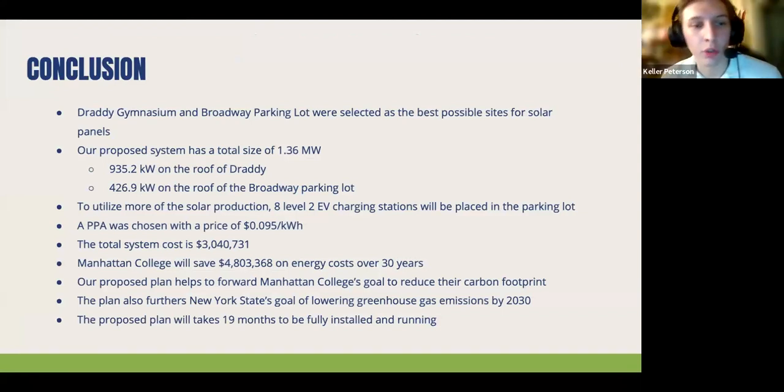So to conclude, we chose Broadway and Draddy Gymnasium to be the best possible sites for our solar panels. Our total system size is about 1.36 megawatts, with about 900 kilowatts coming from Draddy and about 400 coming from Broadway. To make the most out of this solar production, we chose 8 level 2 EV charging stations. Our PPA was chosen at a price of 9.5 cents per kilowatt hour. The total system cost is about $3 million. And with this system, Manhattan College will save about $4.8 million over 30 years.